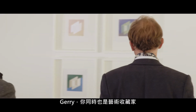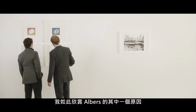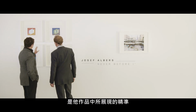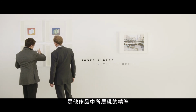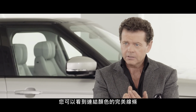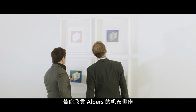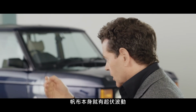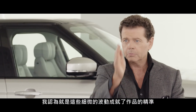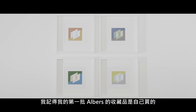Now, you're a collector of art, Gerry, and in particular I've noticed you've got some Josef Albers prints. One of the reasons why I like Albers so much is the precision of his work through the printing process, silk screen printing, which allows you to get perfect lines of connecting colour. If you look at a painting by Albers where he paints on a canvas, the canvas has got undulations in it, and for me that spoils that perfect precision. And I never tire of them. I bought my first collection by Albers 15 years ago.